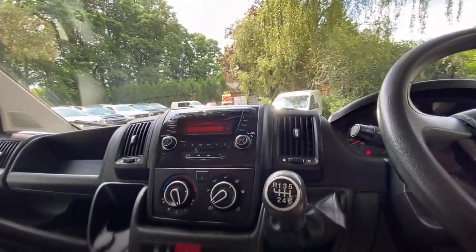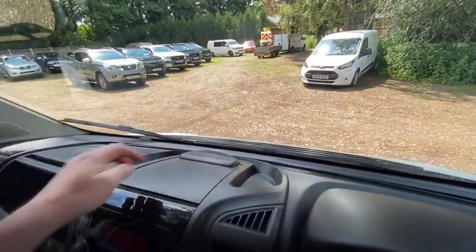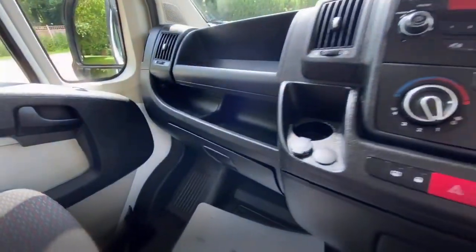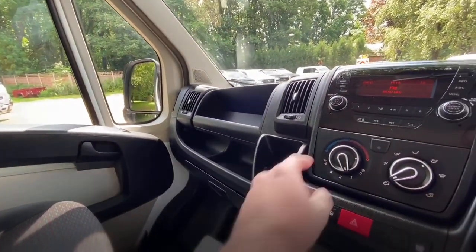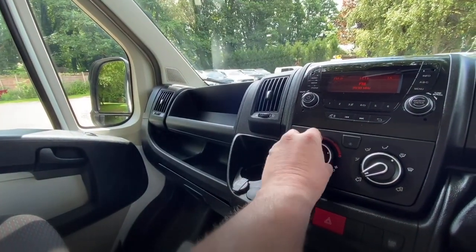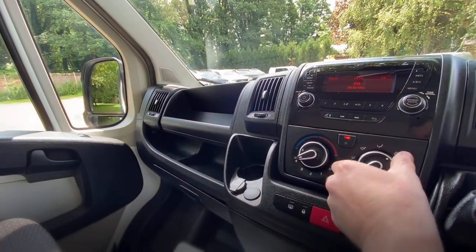It's a 6-speed manual gearbox. And there's lots of little cubby holes and stuff. There's a clipboard up there, upper one, and obviously you've got the normal glove box as well. Vehicle's got air conditioning. I'll be honest, I've not tried it, so let's try that. Turn that on, turn it on to cold, put the air conditioning on.